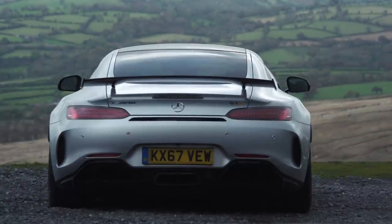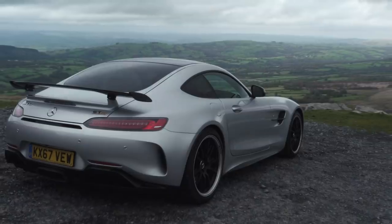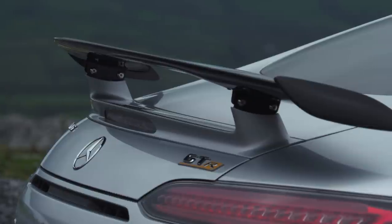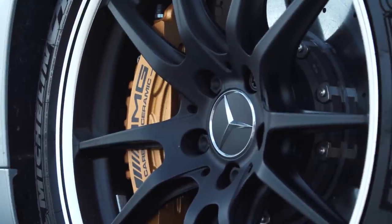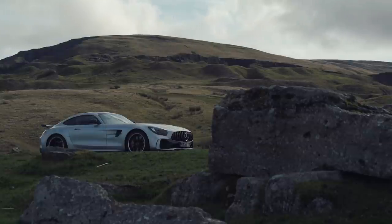GT R gets stiffer springs and thicker anti-roll bars as part of a more focused chassis setup. The tracks are wider too, increasing stability. The front wings, the roof and the prop shaft are all carbon fibre, but overall the GT R is only 15 kg lighter than the GTS, or 30 kg with this car's optional carbon ceramic brakes. Even so, the GT R weighs more than 1600 kg.